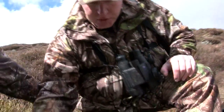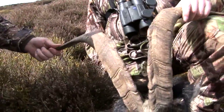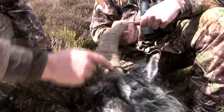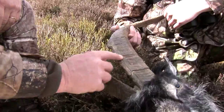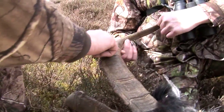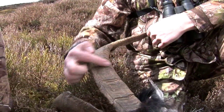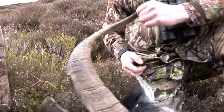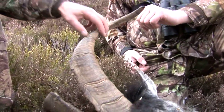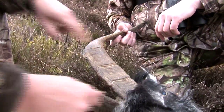But so you can look how old he is, Ian. With a goat, obviously, he doesn't cast, so you get the growth. It's just a domestic ibex, really. So you've got 1 year, two, three, four. Now hold on. One, two, three, four, five, six. Six, I would say.